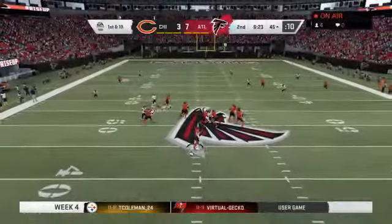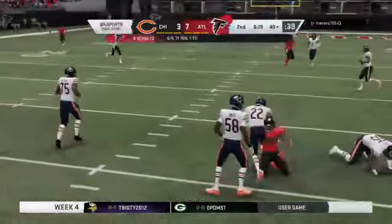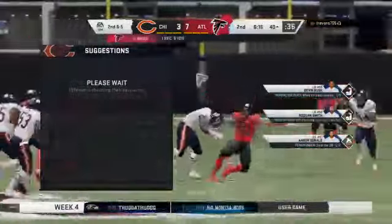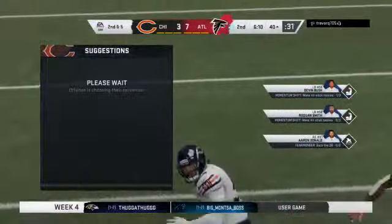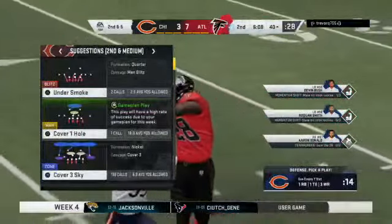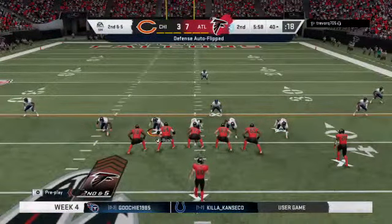On 1st and 10, Schultz. He's got his running back, Darius Geis. I know most of the time when the ball's in the air, you're thinking wide receiver, tight end, but running backs, they can be a big part of any passing offense nowadays. At the 40-yard line. 2nd and 5 after the 5-yard completion on first down.